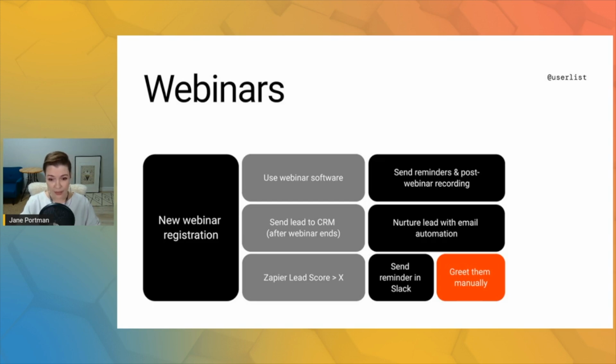And once again, you can apply the Zapier lead score trick and send reminders to Slack when there is a promising lead among those webinar registrations, so that you can again greet them and nurture them manually.